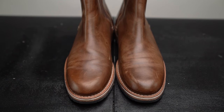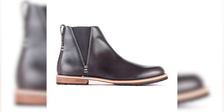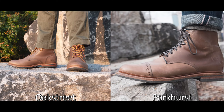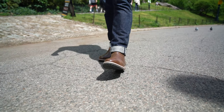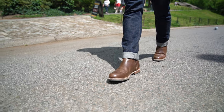So the boot is also available in dark gray, but this is dark natural, a color I've never heard of before, because natural colored leather is undyed. It's the color of the animal's skin, like you can see on these Parkhurst boots and Oak Street boots. This leather is indeed dyed a little in the tanning process. The idea, they told me, is to make the leather look the way natural leather does after about a year of wear and conditioning, by which time the color is deepened, which I think is pretty cool. It's an interesting approach to making a leather color.